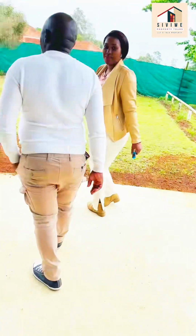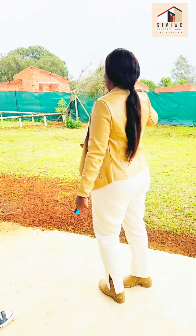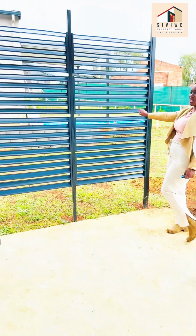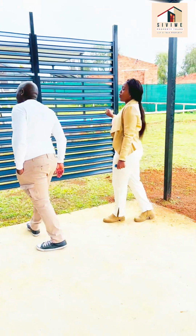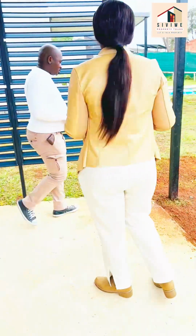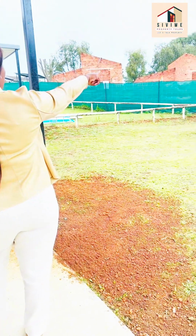Then, for the front space here, this should be your patio, and then in that space you can do whatever you like. This space here, you saw now, you can add on, because it's pre-approved for another bedroom, if you want. Alright, so that was phase one, and then we've got phase two. We are going to phase two, so we can look.